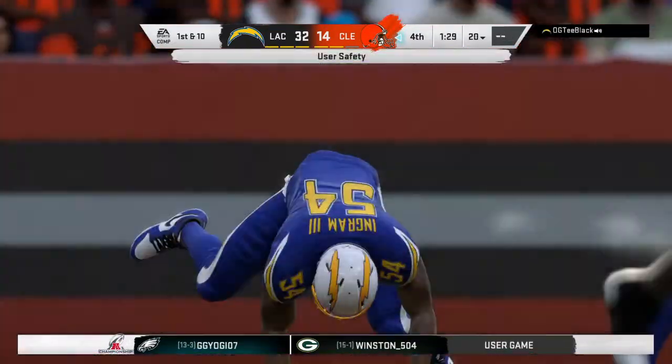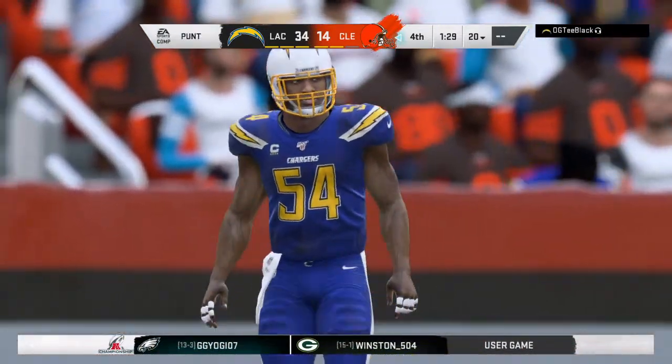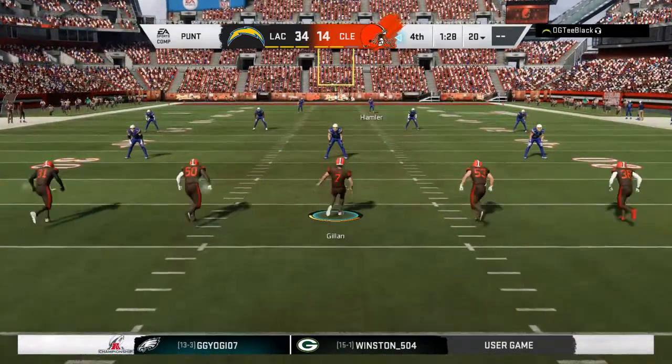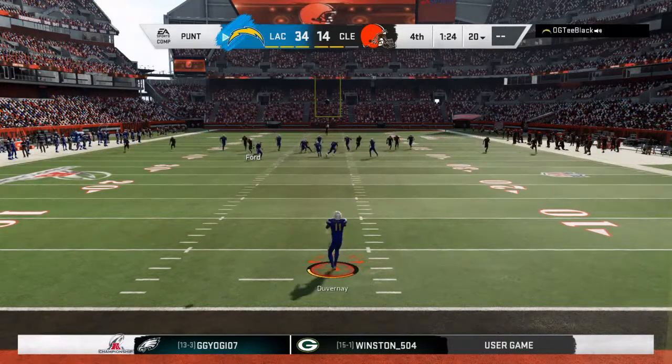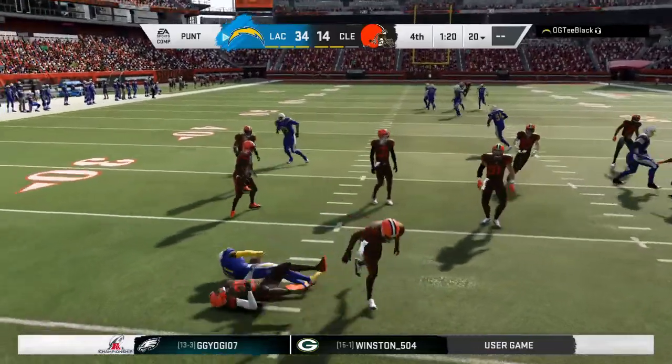And they're going to sack him again. The 5th time they've gotten him today, and this one results in a safety. Well, this defense has been smothering all game long. Why not give them 2 more points here in the closing minutes? Well, they've certainly earned it. They've gotten the better of this offensive line for 4 quarters, and this sack here will just be a little icing on the cake.